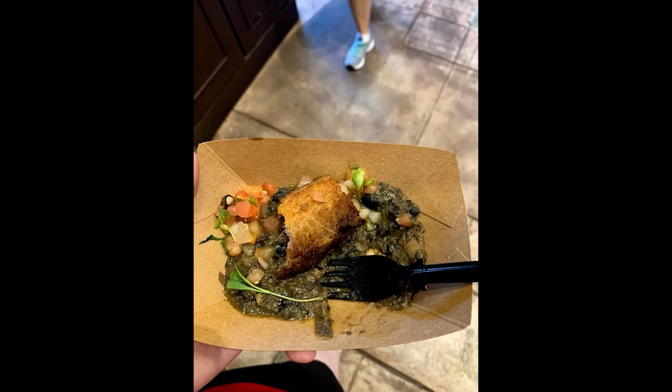I skipped the France booth and headed over to Morocco, where they had a Brazilian booth. I ordered Brazilian pork belly with black beans. The pork belly wasn't the best, but the black beans were the star of this plate. It was more of a black bean puree mixed with spices, and it was delicious.